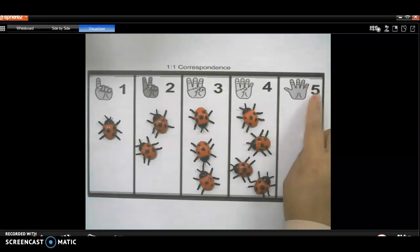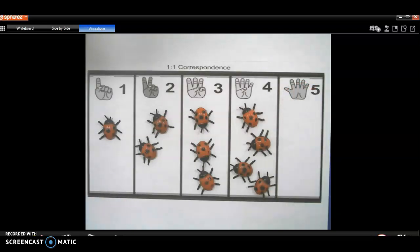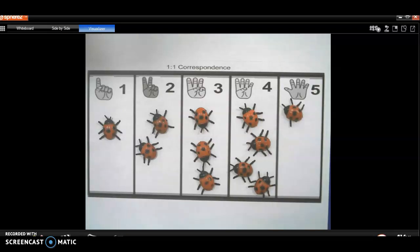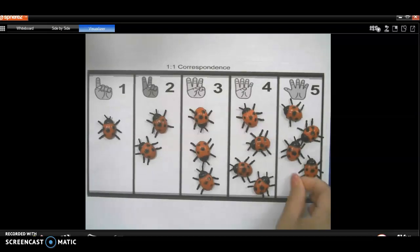Our last number. What number is that? Count the fingers. If you can't recognize it yet, if you don't know what that is, let's count the fingers. 1, 2, 3, 4, 5. It's 5, so we need 5 ladybugs. 1, oh, the ladybug is missing a little feet, or 2 of them. That's okay. So we've got 1, 2, 3, 4. There's a hair right there. 4 and 5. So we have 1, 2, 3, 4, 5.